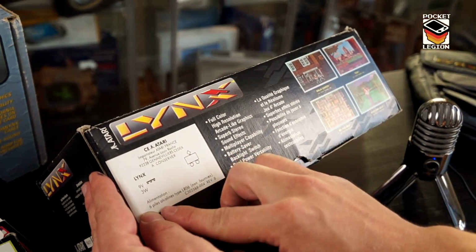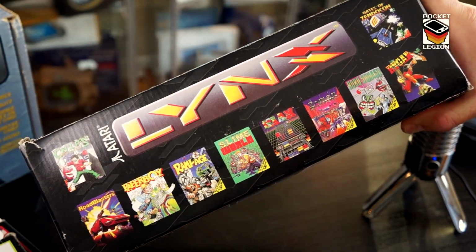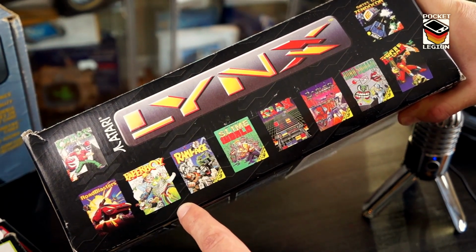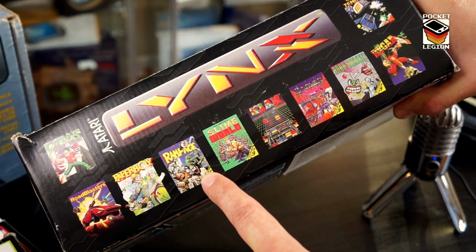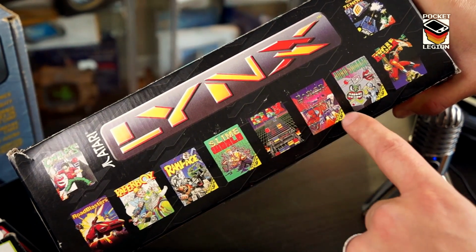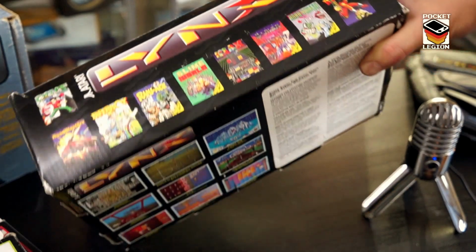Some information here about power supply, and then some of the amazing box art from Atari just splashed all over. Chip's Challenge, Road Blasters, Paperboy was obviously a huge arcade smash. Rampage was a massive success in the early 90s. Slime World, I don't think I know that one actually. But Klax, Xybots, Robo-Squash and Rygar. Yeah, amazing. All really nice first and third party games.